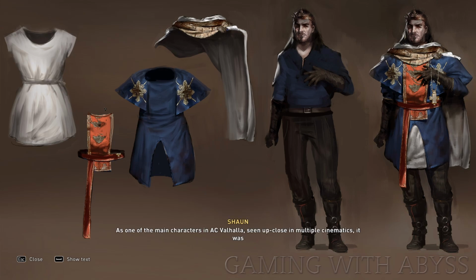As one of the main characters in AC Valhalla, seen up close in multiple cinematics, it was imperative to design every detail meticulously. So much so that it took 10 days to design his hair.